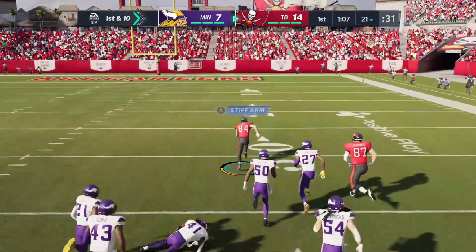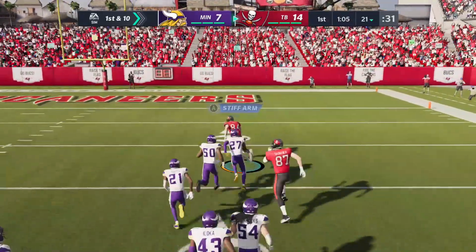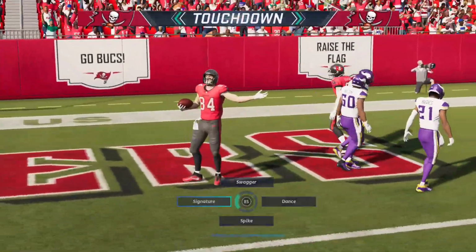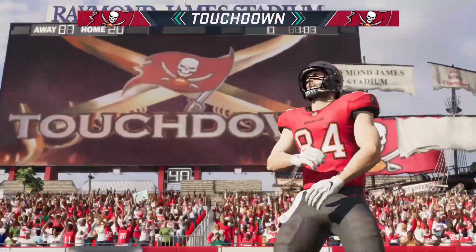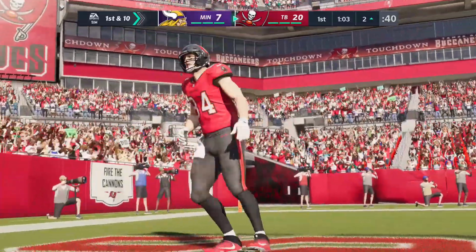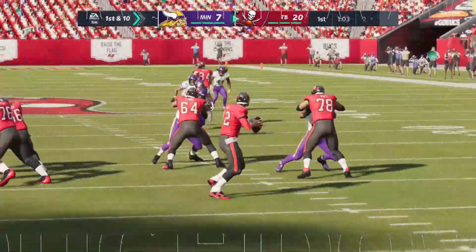And got his man, complete. 20, 10, touchdown, Tampa Bay. Cameron Brady, 79 yards. And the Bucs get the quick strike touchdown.